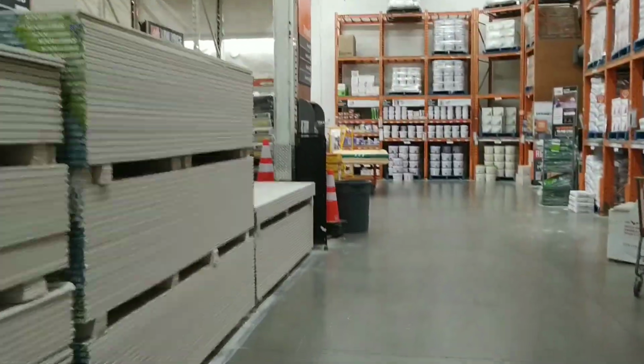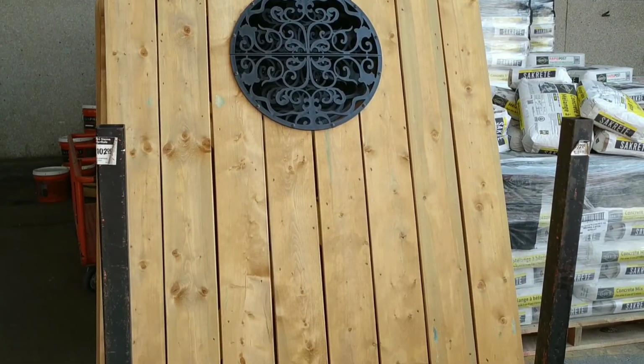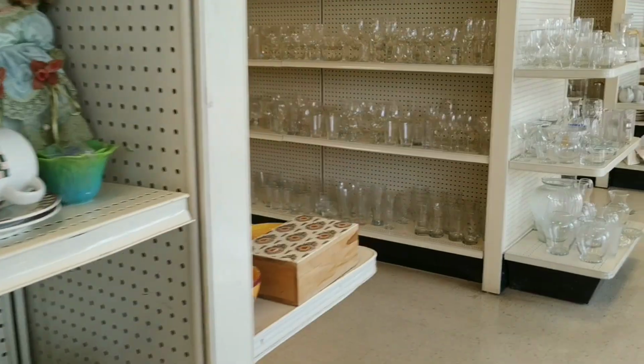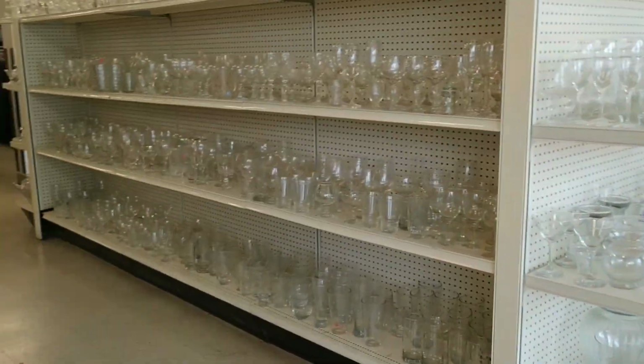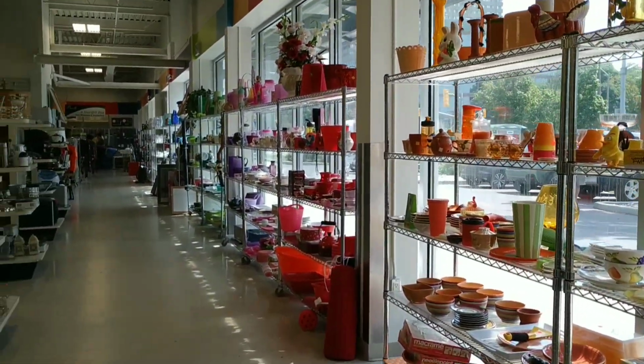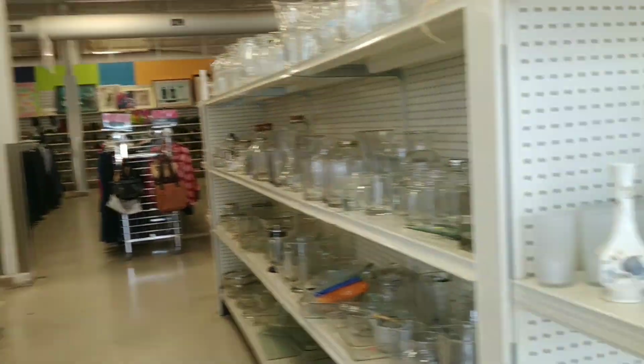Cool. I need a gate too. This one's too big. That's pretty. You're next. The store is all color-coded. My sister used to call this the itchy scratchy store.